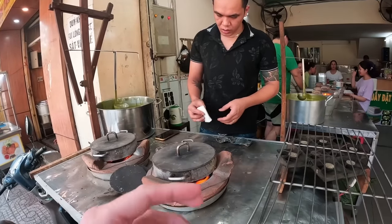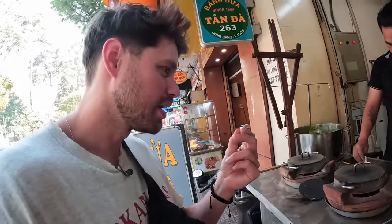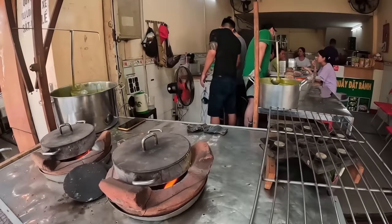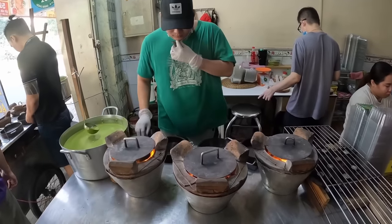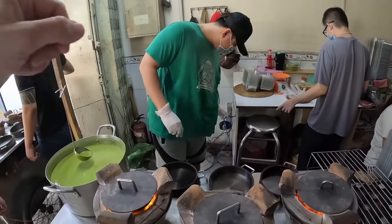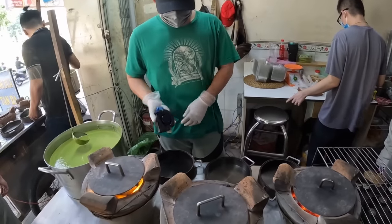Now the funny thing is, where we would use a glove in America, it almost looks like he has just some extra jean material he's gonna use to keep his fingers from burning. Look, right there. See, right now he's got the actual pans going. He's gonna heat them up, because what he's gonna have to do is put that lid on top. It wants to cook evenly.